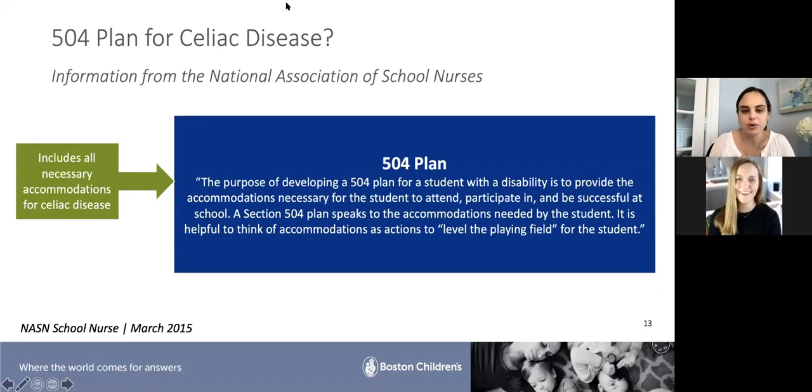And we pulled this language directly from the National Association of School Nurses to really help distinguish why this plan is right. So to quote their guide, the purpose of developing a 504 plan for a student with a disability is to provide the accommodations necessary for the student to attend, participate in, and be successful at school. A 504 plan speaks to the accommodations needed by the student.